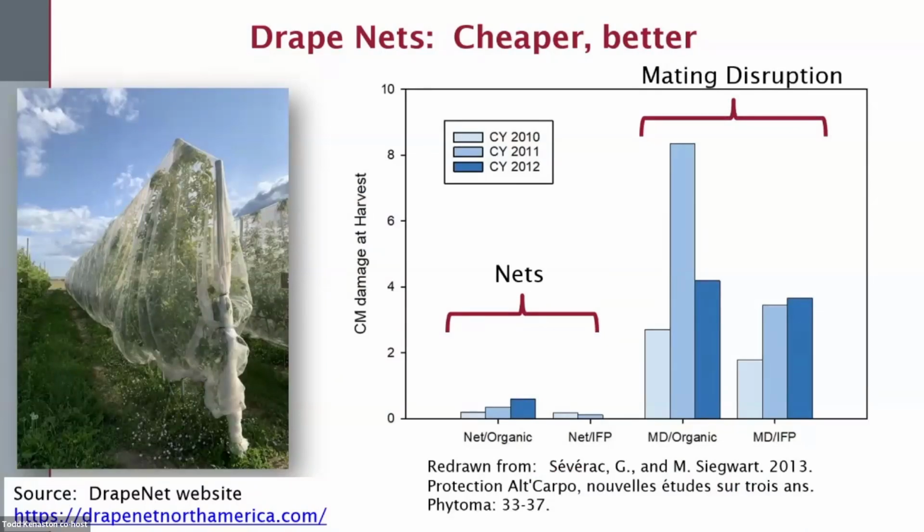So that brings us to today, and I didn't even know this was available in Washington until I just Googled it, and it turns out there's guys in Prosser, Washington that sell drape nets. And that reanimated my interest in these. The results on this other side, it's hard to tell because I had to translate this paper, but I think it's the exact same study, but he breaks it out differently. But if you look at the right-hand side, you have all of the mating disruption. It's mating disruption plus insecticides, whether it's organic or IPM. And that's the damage they got. And if you look at the ones under nets, it's basically 0. So it just re-emphasizes how effective these nets can be.